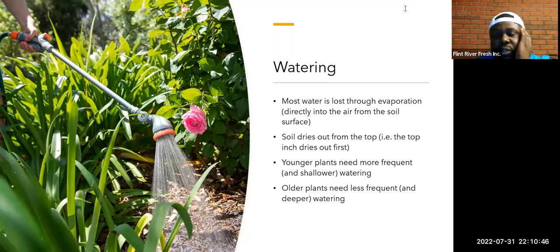Watering, of course, we know is the key to all of this. But what we found is that most of your water is lost through evaporation. That's one of the reasons why we encourage a lot of drip irrigation, or mechanisms where people can water directly at the roots, because roughly, I think it's like 75 percent of the water that you use is really lost through evaporation up into the air.